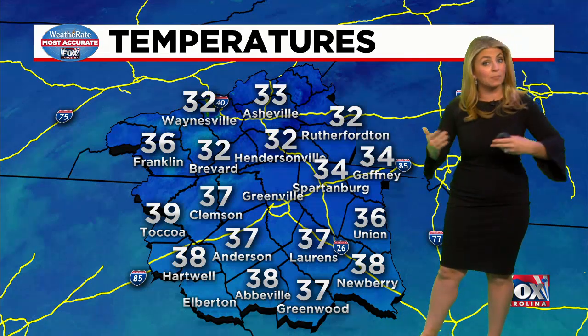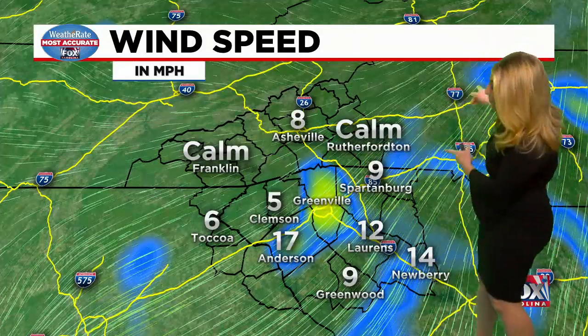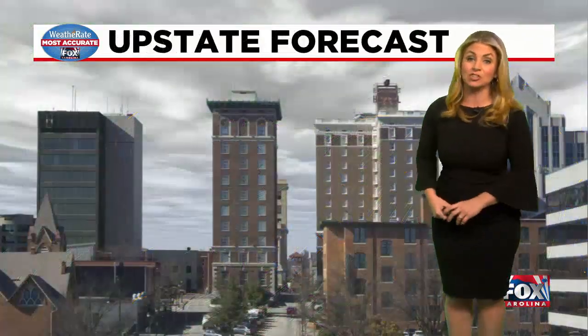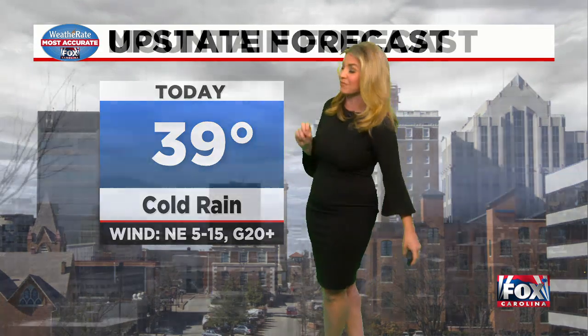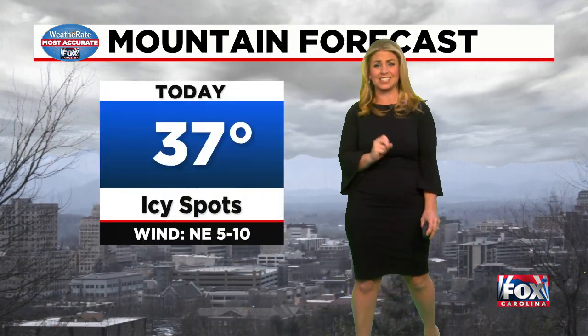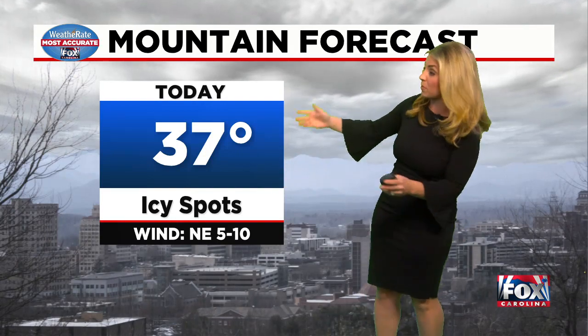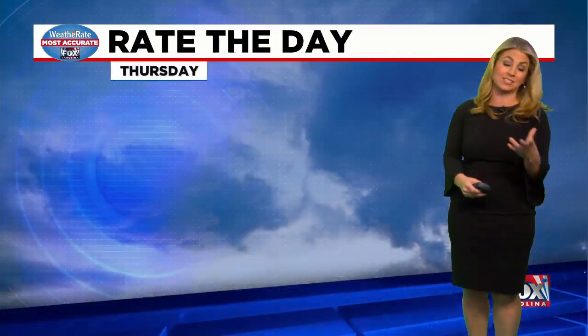The upstate, again, above freezing, 34 for Gaffney and Spartanburg, so not as much of a threat. But as the wind continues building in from the northeast at 5 to 15 miles per hour, it's going to keep a chill in the air all day. So we're going to have a cold rain and wind for the upstate with a high of 39 degrees. Yikes, that's cold. The mountains are looking at icy spots in the high peaks basically all day long. Main areas should get to about 37, meaning you should have less of an ice threat, but still, and out to the Charlotte airport.